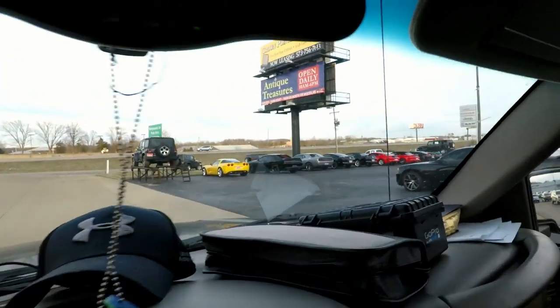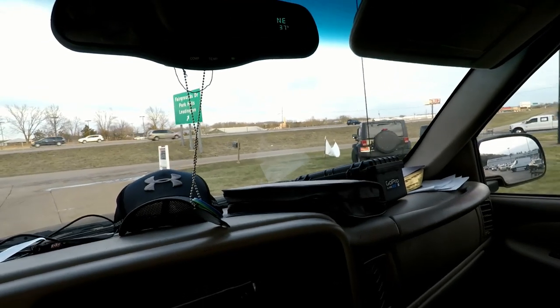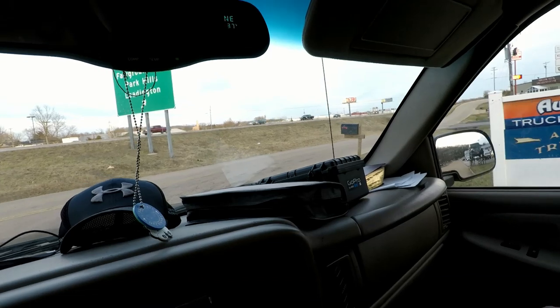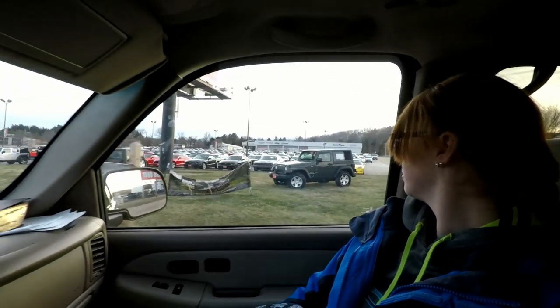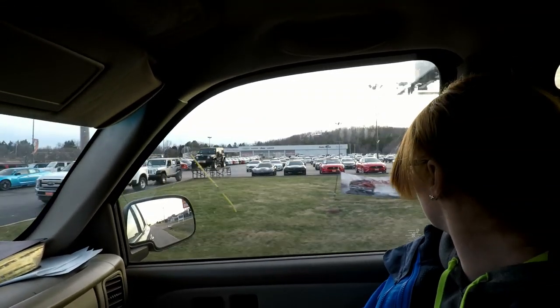Look at that Corvette. I want that Corvette. I love Corvettes. You want the other Corvette. I do want the other Corvette, but I would come closer to being able to actually purchase that silver or that yellow Corvette. Look at that silver. Look at that thing. 2017. That thing's gorgeous.